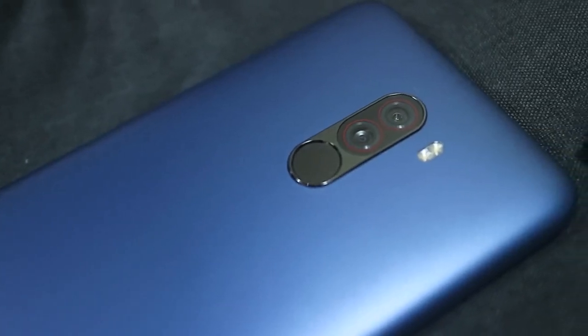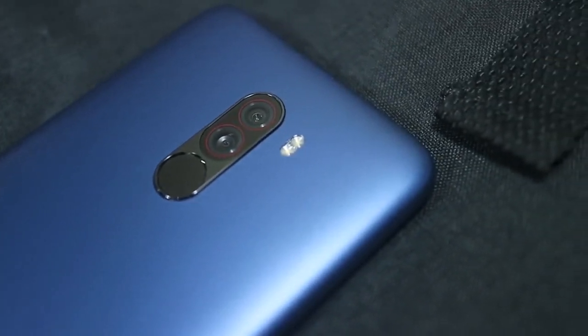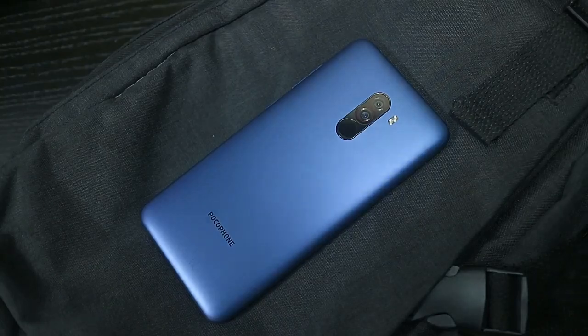However, if you're looking for a brand new phone with the most amount of performance you can get for as little money as possible, and you're willing to look past its shortcomings, the Pocophone F1 is definitely still a great option.